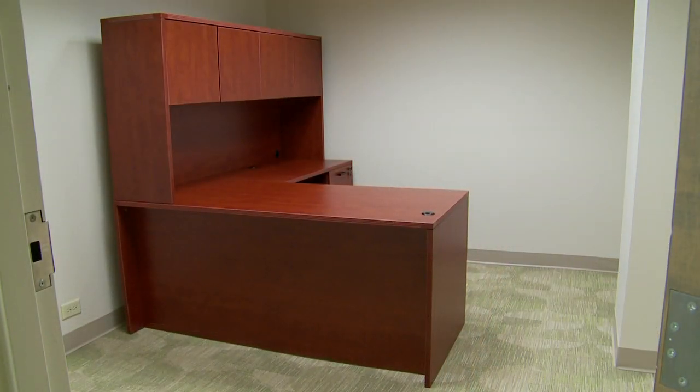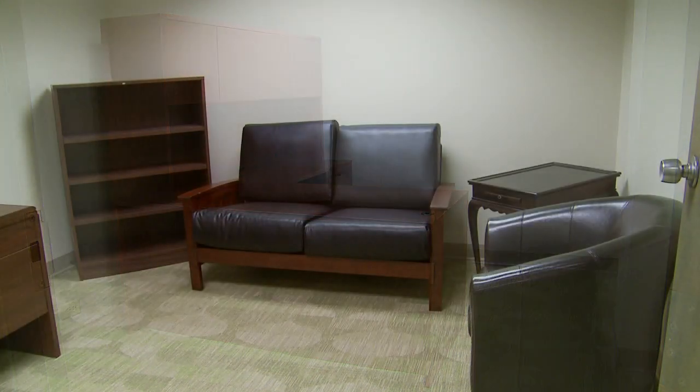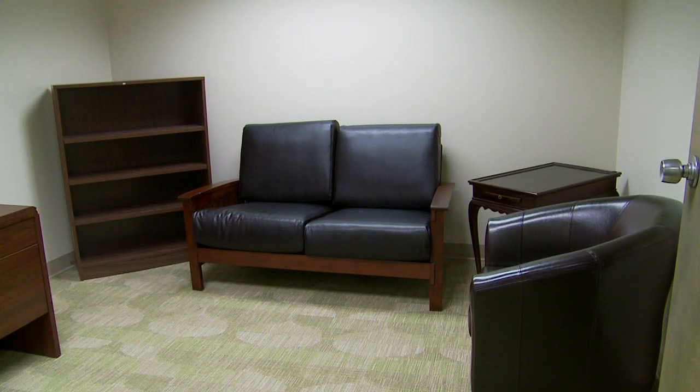Johnson expects to see 30 to 40 victims of abuse a day in the new Family Justice Center.